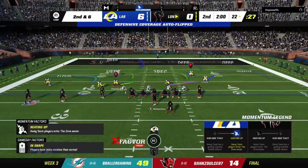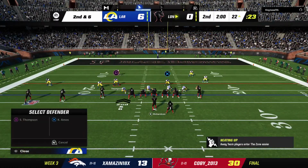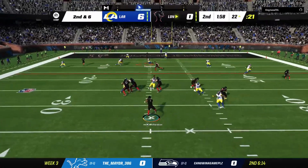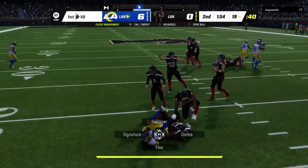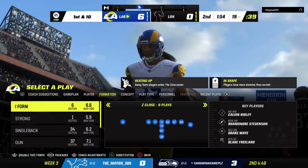Ready up. 2nd and 6. We're looking for Jefferson, but this is intercepted. Isaac Yedem picks it. And the Rams are going to get it back here just shy of the 20.